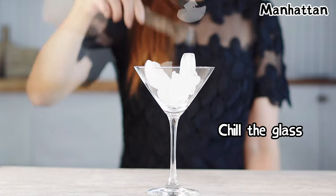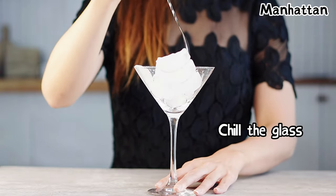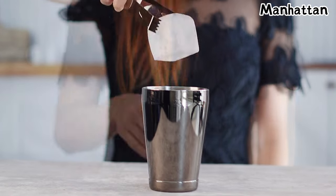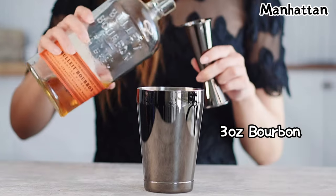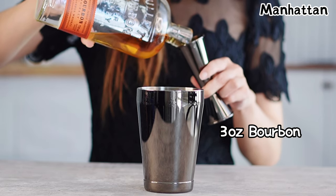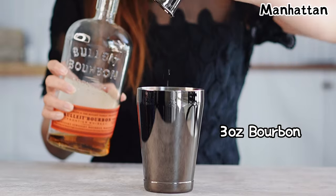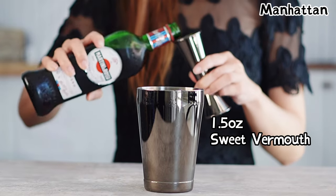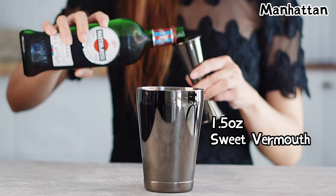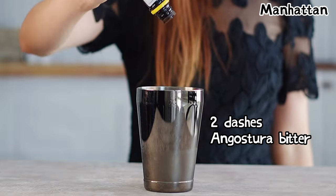Chill the martini glass by filling the glass with ice and stir. In the shaker, add 2 large ice cubes. Add 3 ounces of bourbon. Add 1.5 ounces of sweet vermouth. Add 2 dashes of Angostura bitter.